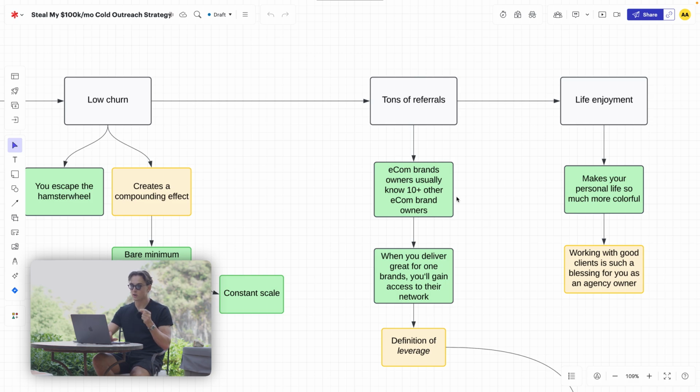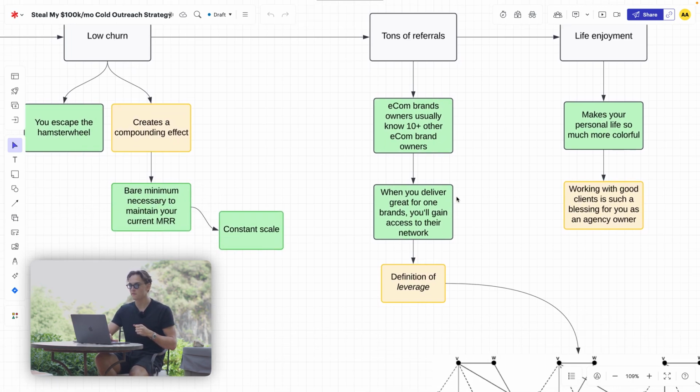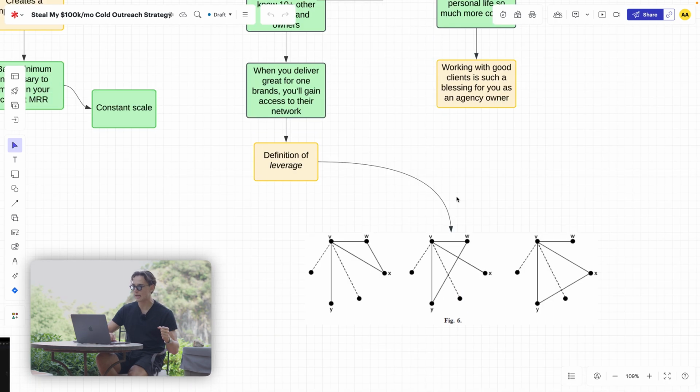It also gives you a ton of referrals because ecom brand owners usually know at least 10 other ecom brand owners, and when you deliver great work for one of them, they will introduce you to the rest of their network, which again creates a ton of leverage. It's this concept of the 5 handshakes to reach anyone. I think it's 5 handshakes. Basically, through 5 steps, you can reach anyone in the world, no matter where in the world you are. While with this one, just through one person, you get access to a giant network of other potential clients.